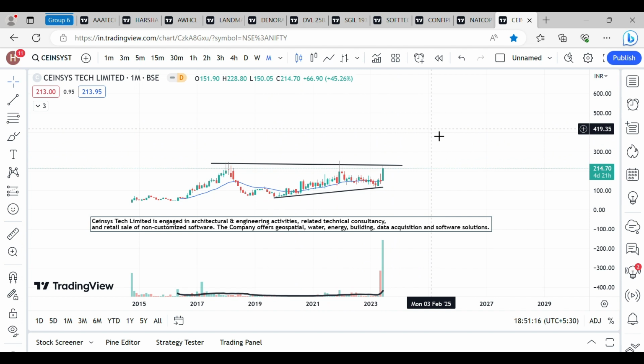So these were the few stocks which were looking very good at my end for medium to long term purpose. You can always do your own research before investing, and if you get convinced that yeah, it is looking good, then you can go ahead and invest on your own also.